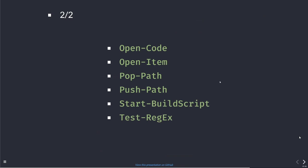Test regex will let you test a regex pattern against a string pretty quickly. It'll return the portion of the string that actually matched against the regex. So if you wanted to test it against an array of strings, you can.